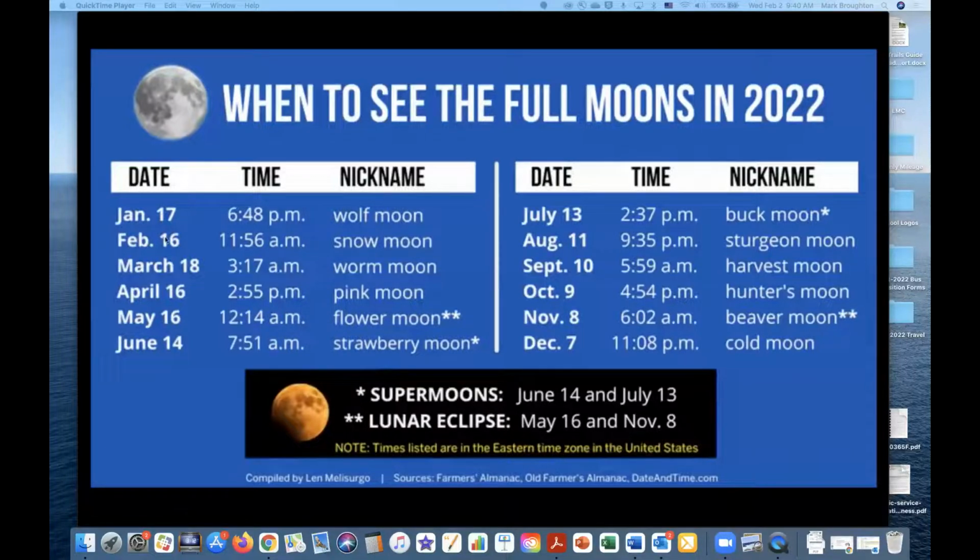So the next full moon is going to be February 16th. So that's halfway through February. And it has a nickname of the snow moon. So that's going to be February 16th. And then, of course, I told you earlier, the super moon is when the moon is closest. That's going to happen in June and July. And then a lunar eclipse is going to be in May and November.